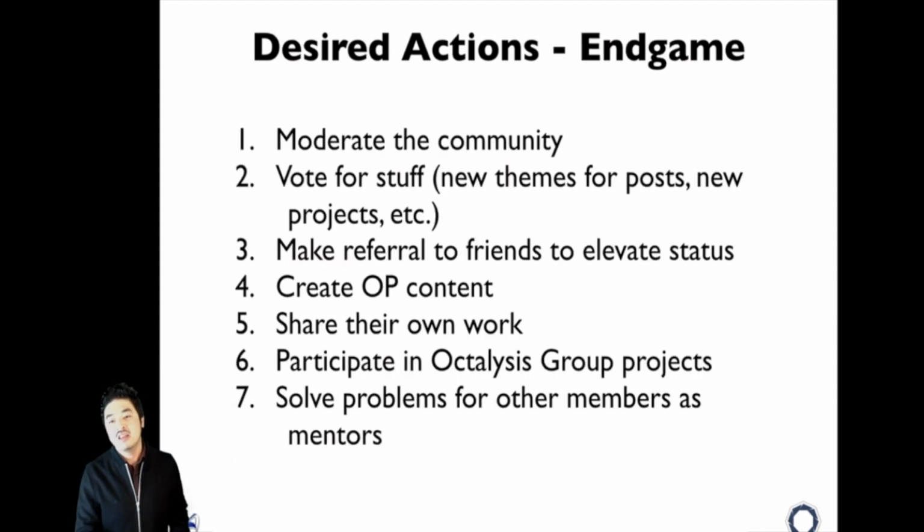So that's the ideal. Then you have the end game, which is how to engage the veteran players, people who've been there for a very long time. Maybe they're able to moderate a community. They can create content on Octalysis Prime. And maybe they can participate in Octalysis group projects. So they actually become consultants in gamification, in Octalysis design, and work on all these big brands that we work on. I think people will be interested that doing all this stuff could possibly even result in a career in the things they're learning.